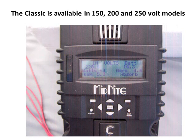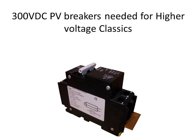The Classic is available in several models with input voltages of 150, 200, and 250. It models to charge up to a 120 volt nominal battery bank. As you can see, we operate above the 150 volt rating of standard controllers. This picture is showing an operating voltage of 228.8 volts DC. This brings up the need for high voltage breakers on the PV side of the Classic.